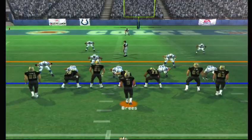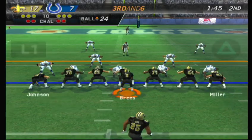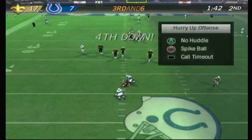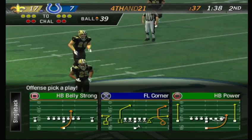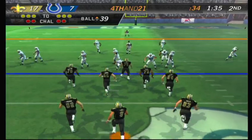Hey, watch the screen. Here we go. The Colts with a four-man front. Pressure coming. The veteran swoops in there and gets the sack. And you still got to give him a lot of respect. His moves haven't diminished that much, and he still makes impact plays. Fourth and long after the sack.